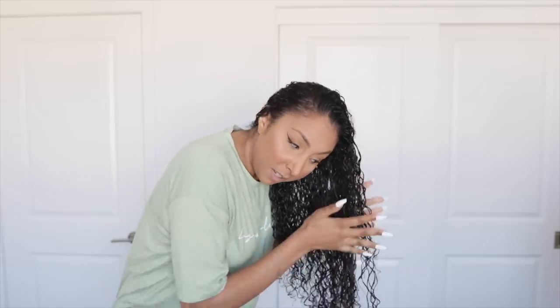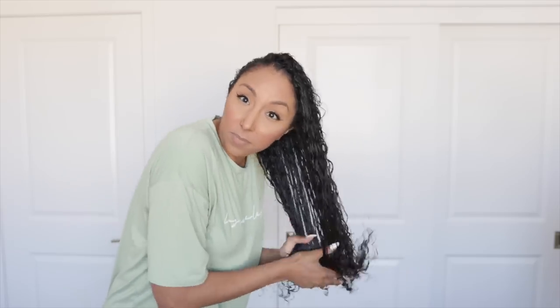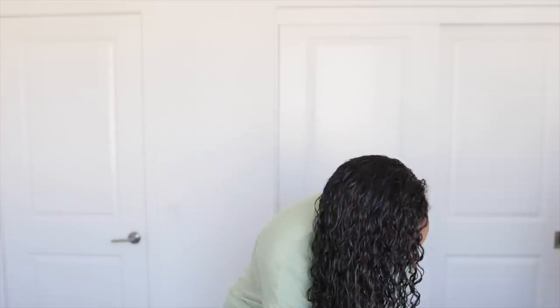This is how I style my hair. I'm not gonna cut any of this. I'm just gonna show you exactly what I do when styling. Okay, as long as your hair feels completely saturated and you got a good product, you should be good to go with one. I just started using leave-ins like last year.